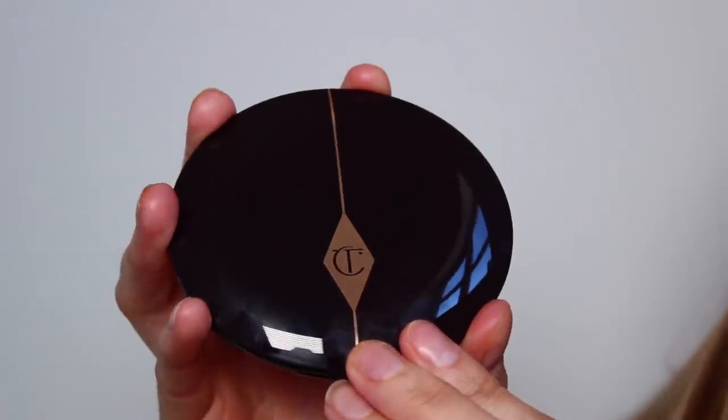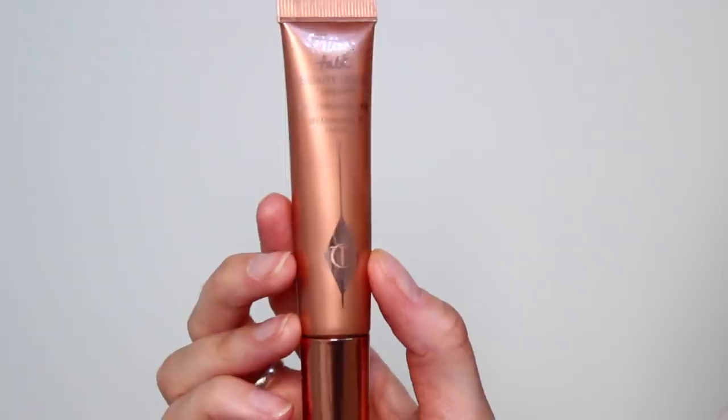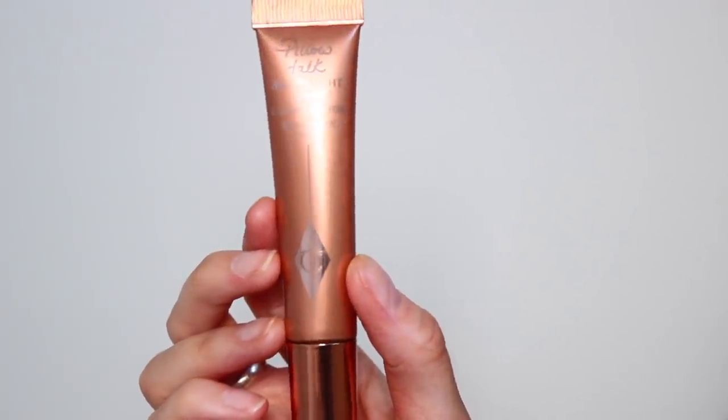I also have the Pillow Talk Cheek to Chic. This is the Intense. So I will show you this one. And I've got two more products. So I've got the Pillow Talk Lip Collagen Lip Bath, which I've never tried before either. And then the Beauty Light Wand in Pillow Talk. Oh my God, so exciting. And this is the shade Medium. So you guys, I'm so excited to be showing you these products, especially the bronzer, because it's launched today.